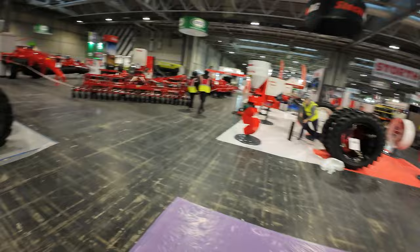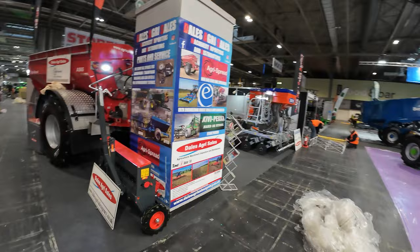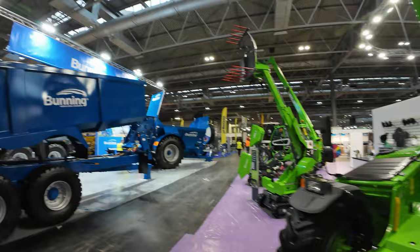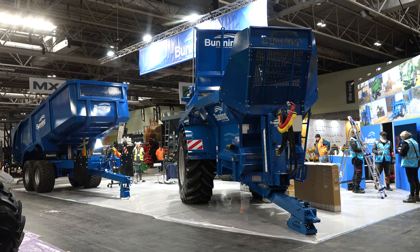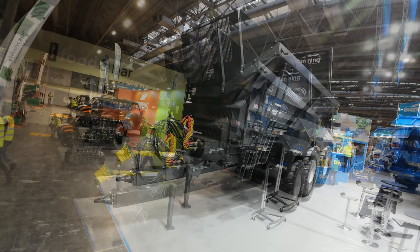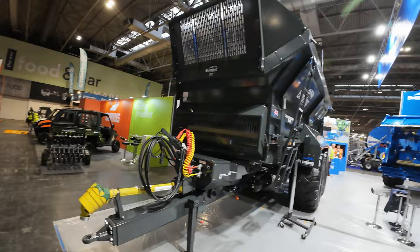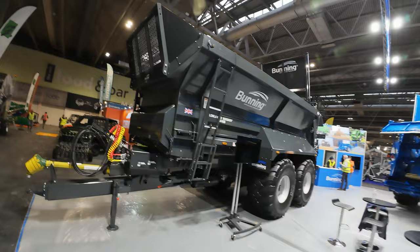Manitou's here as well. Agri spread. A lot of stuff here now. There is a lot of stuff here, and we're not even a quarter of the way through it. I suppose we're not. Bunning, arguably one of the best muck spreaders you can buy in the UK. Although I would say the K2, in fairness to them, give them a run for their money, don't they? When you think muck spreader, you really think K2 or Bunning, don't you? Yeah, you do. That's a nice big bit of kit there, boys. She's very high though. She is some high.